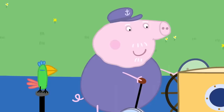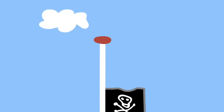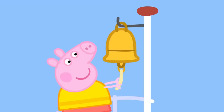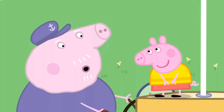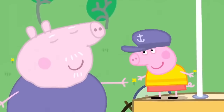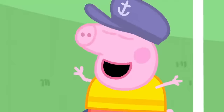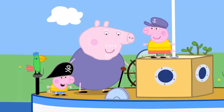Polly Parrot copies everything that is said. George, raise the flag. Peppa, ring the bell. Grandpa, can I be the captain, please? Okay, but as captain, you must wear this hat. Now Peppa is the captain, and everyone must do what she says. Ring the bell. Turn that wheel. Aye, aye, Captain Peppa. Jump up and down. Captain Peppa is a bit bossy.